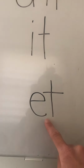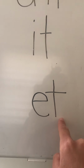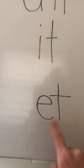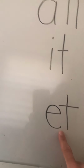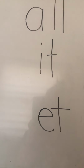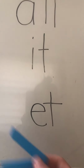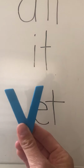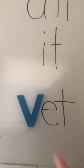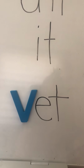Now this isn't a real word, so we have to kind of sound this part out. Et. Et. Can you think of a word that has the et sound at the end? Let's see if they're the ones that I have. My first word I'm going to make with the et sound. It's going to start with the letter V. V. Vet.